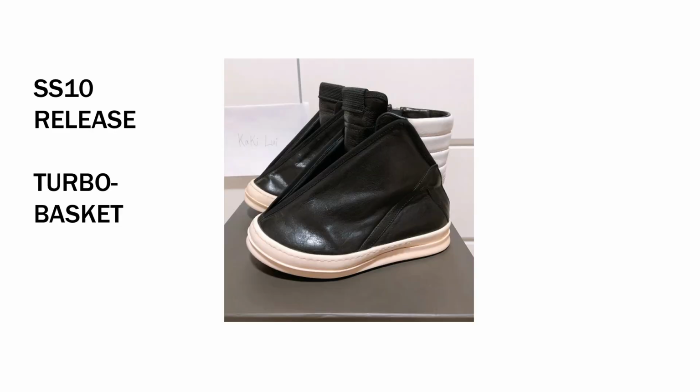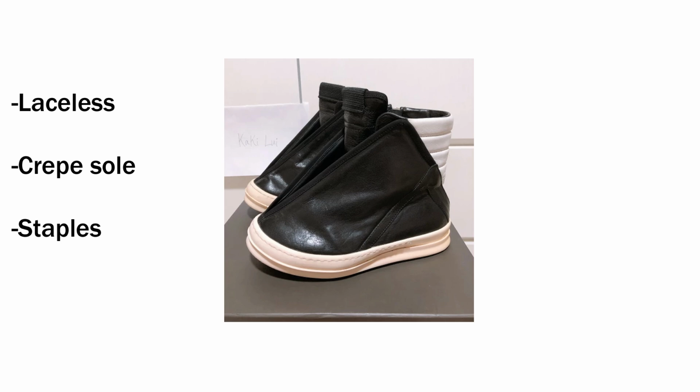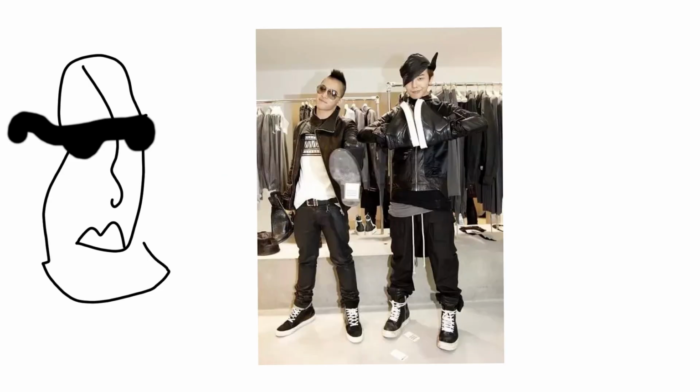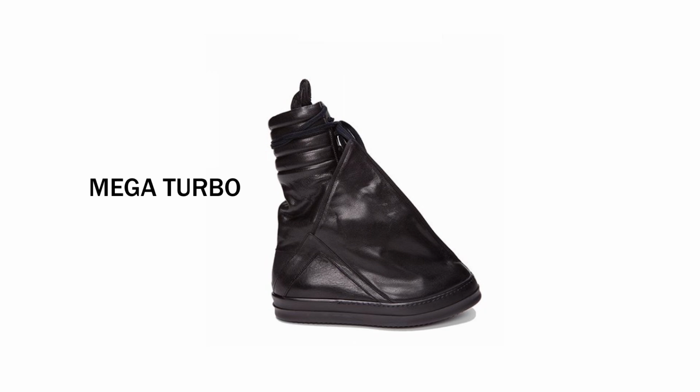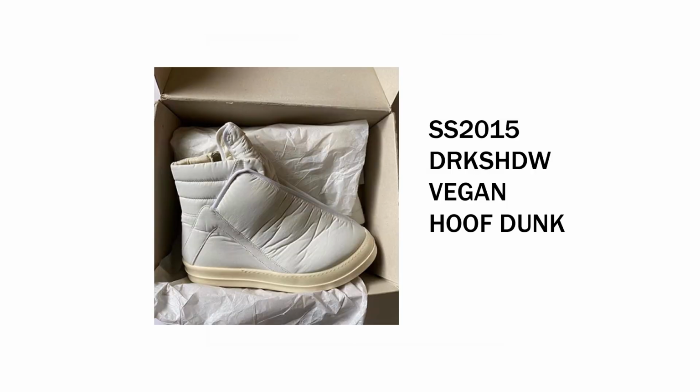Also, 2010 saw the Turbo Basket sneaker, sometimes also called the Hoof Dunk. This is a version of the Geobasket without laces and has a shorter tongue. Here's a picture of 2 cool guys in what I assume is the Japanese flagship store wearing the all-black version on their hands. Turbo Baskets were worn on the 2010 spring-summer release runway. They would later be modified into the super jacked-up version known as the Mega Turbo Basket, and they also saw a release under the Dark Shadow sublabel in 2015 as a vegan sneaker that had no leather.